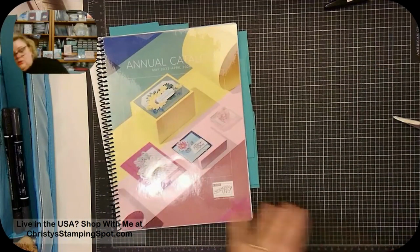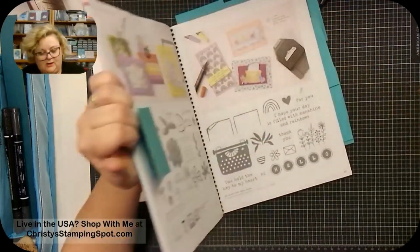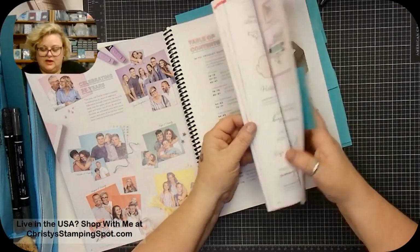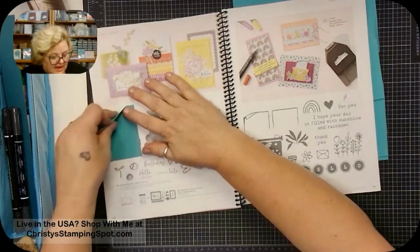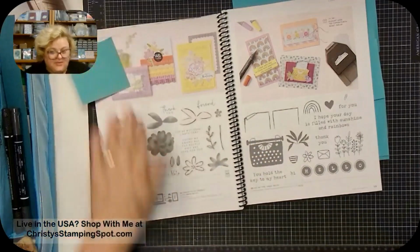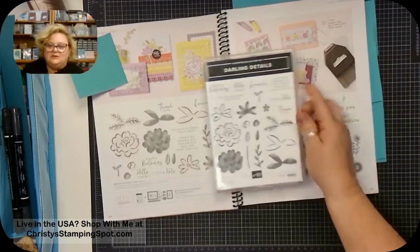Okay, let's see. So I do know what we have. Let me just pull out as we go. The first thing, I've already shown you some of them, I won't go through the ones I already have. This is stuff that's in this box. So the first thing I have in here is the Darling Details stamp set and dies. Let me pull those out. See if I can find them pretty quickly. There's the stamp set. Is that pretty?